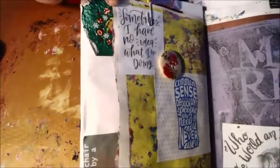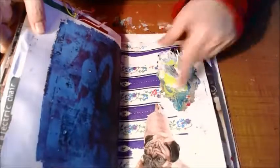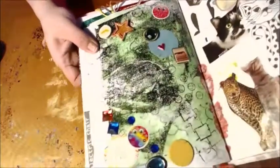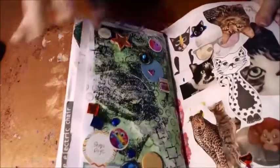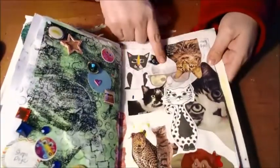And then this is calligraphy. And then a button. Tissue paper, a pet, and acrylic paint skin. Page of shapes, and I did stamp on it. It was hard to do because this was getting fluffy when I did that. And page of cats.